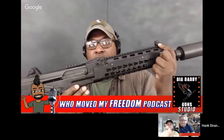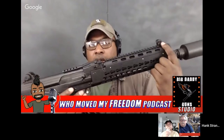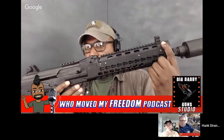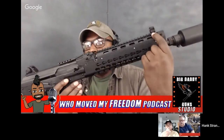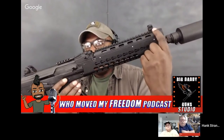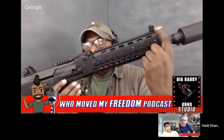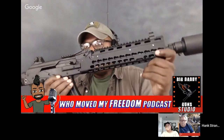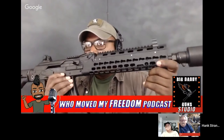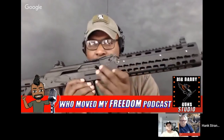So I guess what he was asking is what's the difference on the UFM? The other one has a rail that just covers your gas block, and the rails continue out to the end of the forend. This one's specially notched out. Other than that, there is no difference. I hope that answered the question.